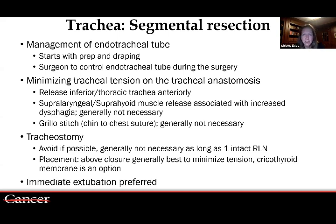Or would you, if you were given that scenario, would you pick trach every time? Or would you favor extubating the patient and seeing how they do? What do you guys think? It was not necessarily in a tracheal resection case. Yeah, I was going to say, if I'm doing a tracheal resection and I have a significant concern for bilateral nerve paralysis, I'm probably going to do a trach. But in other cases, I don't necessarily think you have to.